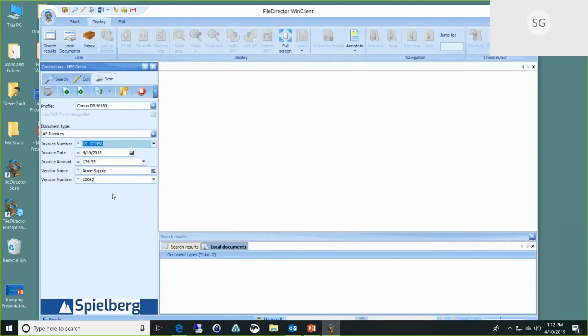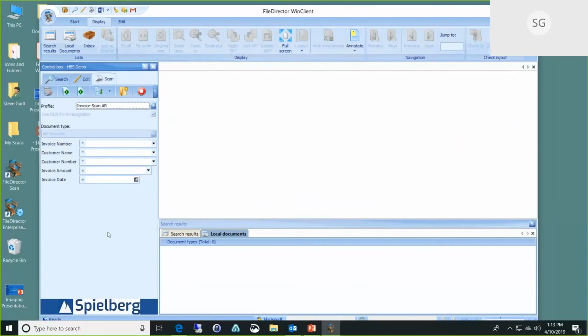The other thing that File Director does is if you have consistent documents, meaning if you have 1,000 invoices or bills that you receive, and if that data is in the same spot every time, meaning that your invoice number is always in the top right corner or that date's always in the bottom left and you want that captured, we have an OCR zonal piece within File Director. Then when you scan these documents in, it will automatically index that for you within File Director. So that's just one thing that can be done. Again, we won't show here today, but just to give you an idea.